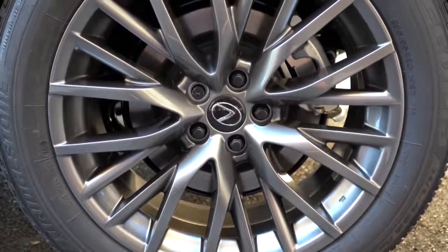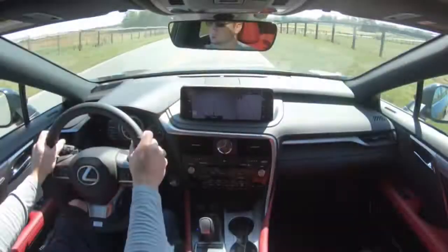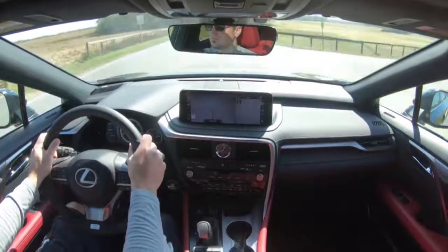And in my short test drive today, braking feel has felt great. No brake pedal delay or anything like that. So definitely on point there. Touching on suspension and handling a little bit.